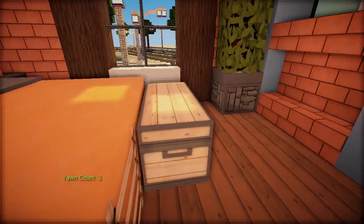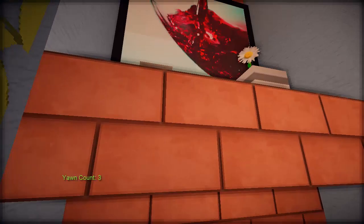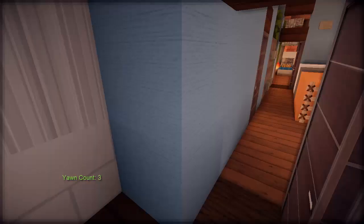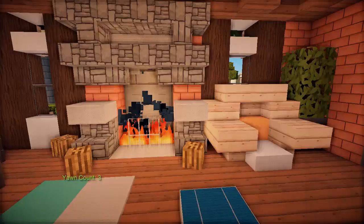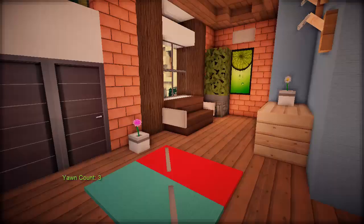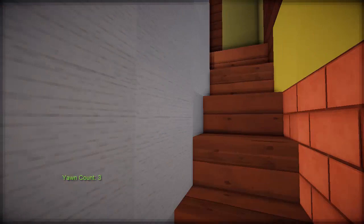I don't know why you need a ladder on your bed unless you just can't jump on here like normal, but you totes can, so I don't understand it. This is cool. It's like a little built-in shelf thing. A little sunroom. Nice. And this goes to the back porch. Coolio. Did I miss this? Okay, bathroom. Right, that was at the beginning. Okay, let's go upstairs.